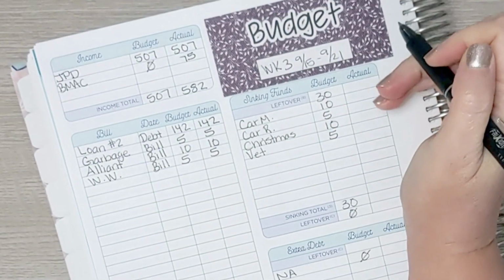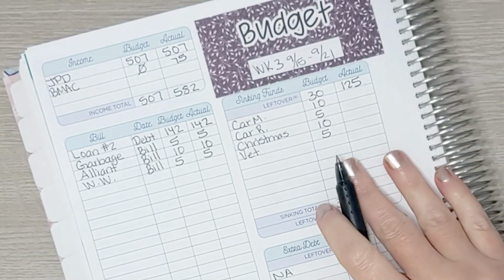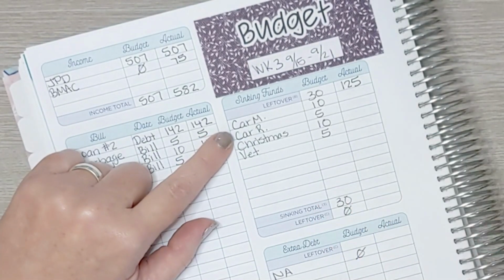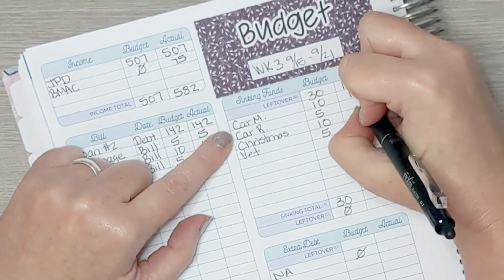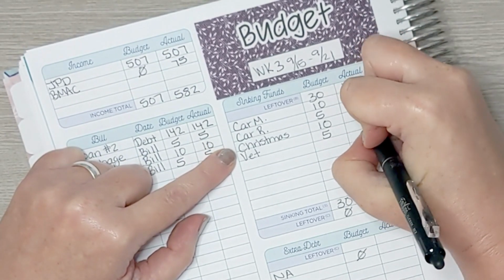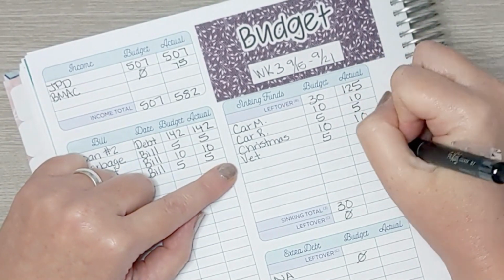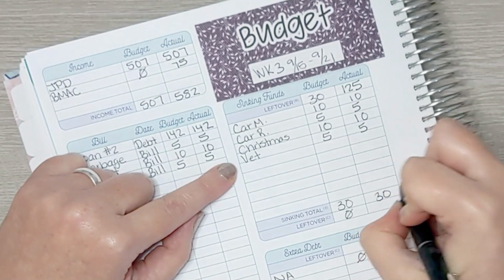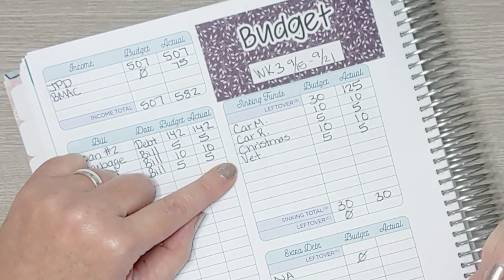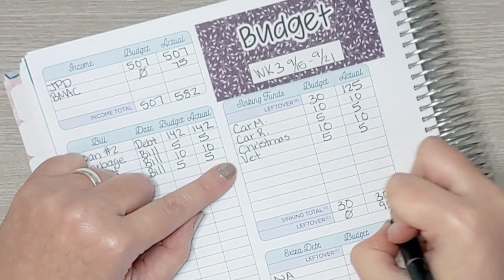I'm going to bring that up here to our sinking funds. So we currently have 4 sinking funds. We put $10 towards car maintenance, $5 towards car registration, $10 towards Christmas, and $5 towards vet. So altogether that comes to $30. So $125 minus $30, that would be $95.